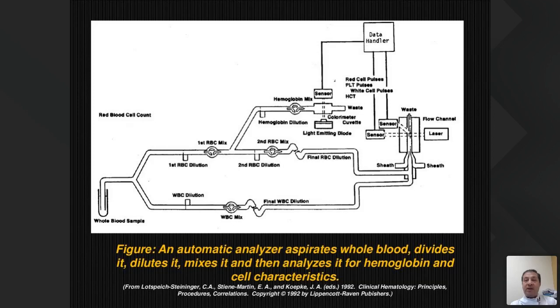Somehow, the parasitized red cells are resistant to lysis and they tend to remain intact, and therefore they start showing up in the WBC channels in most of these analyzers, and that's what's being exploited in the majority of the analyzers to pick up the malaria, and most of us call it the malaria flag.